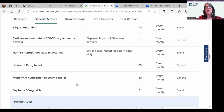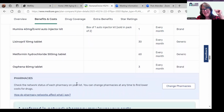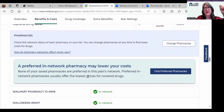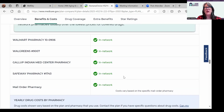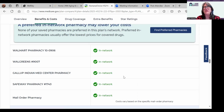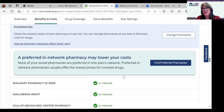Okay. So we already know that all of the drugs are covered under this plan. The next thing that's so important to look at is how does the pharmacy that you get your medications from impact your costs? So there's a big banner here that says a preferred in-network pharmacy may lower your costs, and you can look for preferred pharmacies here. So all of the ones that we selected, Walmart, Walgreens, Gallup Indian Medical Center, Safeway, and mail order, they're all standard in-network pharmacies. A preferred pharmacy could have lower costs.